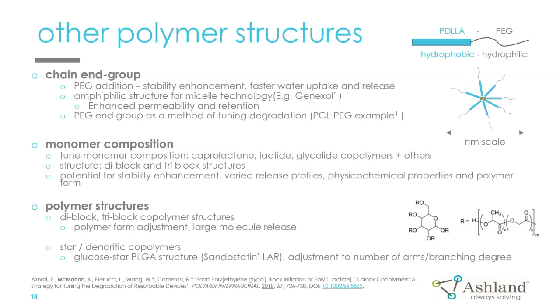So some other information for everyone on the call in terms of other structures. We offer GMP grade polymers, all of the standard types of chemistries that you've worked with so far, hopefully: PLGAs, PDLLAs, polycaprolactones, polylactide type polymers, the various end groups, the various inherent viscosities and molar ratios. But beyond that, there are other chemistries being explored in the market, and we work in these areas also. So chain end group, for example, PEG addition, so PEG terminated polymer.